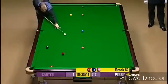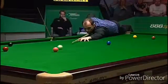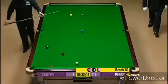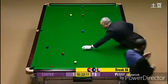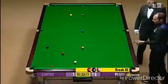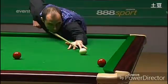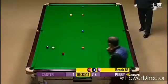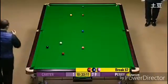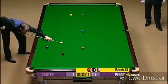This will be the seventh frame of the last nine that Perry has won. I think if Joe Perry could open up a three-frame advantage again, he would take a bit of pegging back the way he's cueing, Clive.